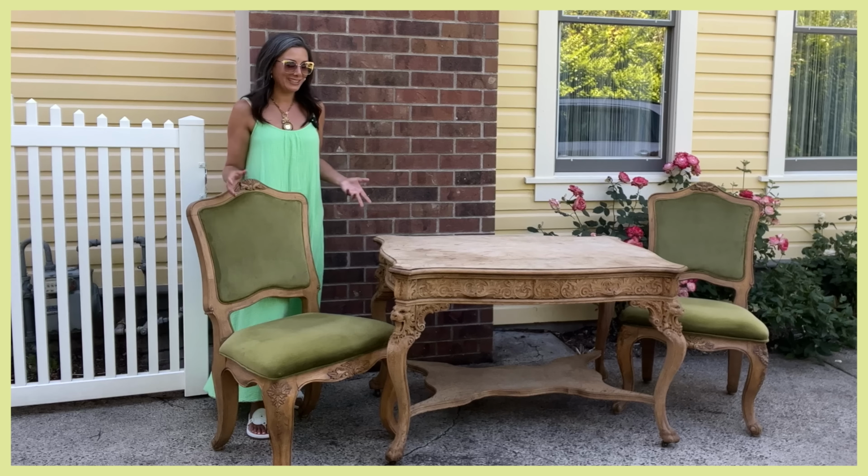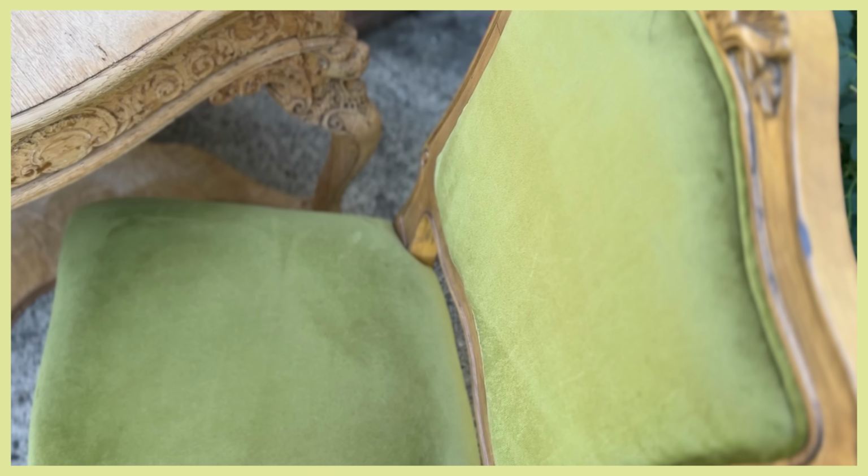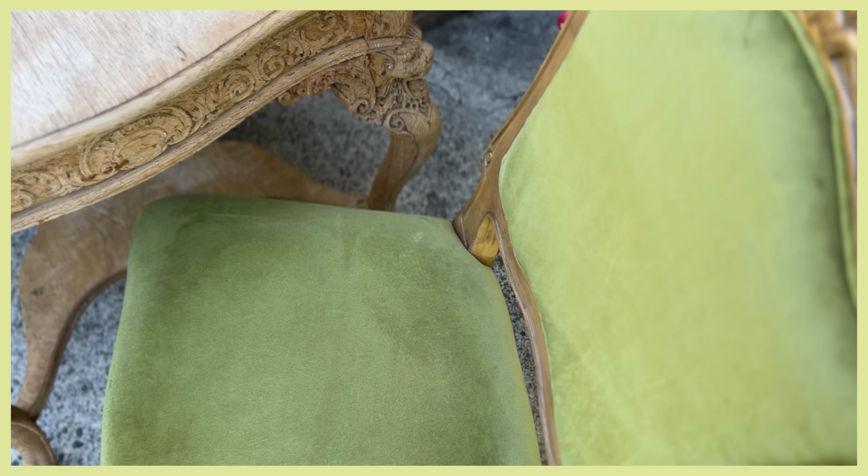But I can't believe these chairs are so perfect. I like the nice wide seats on them and the velvet color. I can't stop talking about it, but I really love this really soft, sagey, muted green. And I love that they're really comfortable. Sometimes with antique chairs, they're beautiful to look at, but they aren't so comfortable to sit in. And these are checking all the boxes for me over here.